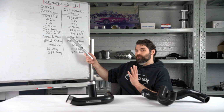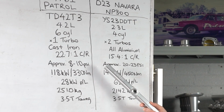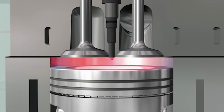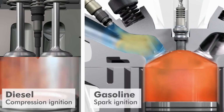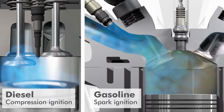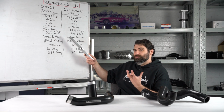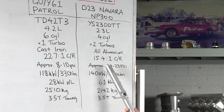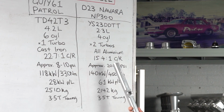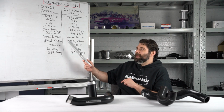Now, compression ratios. Here's where we're going to see a lot of difference between the new and the old. This jigger pushes 22.7 to 1 compression ratio. Now, of course, a diesel has to have a high compression ratio. It is a compression ignition engine. It creates ignition by compressing the fuel air mixture so much that it causes enough heat for ignition to happen. Now in these old school diesels, they need really, really high compression ratios to do that. If you look over here with the YS23 DDTT, it has a 15.4 to 1 compression ratio, so much lower. It makes things a little bit easier, but this engine is stressed a bit more in other ways, and we'll come to that right now.